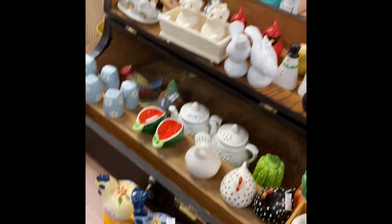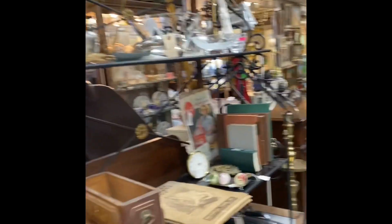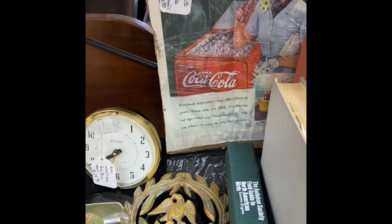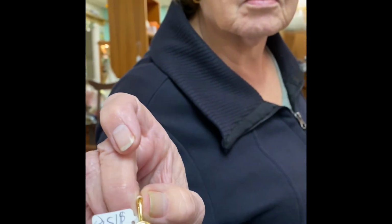I have a few sets of salt and pepper shakers right now. These painted eggs are pretty too. What is it? That's a pendant. Oh, yeah.